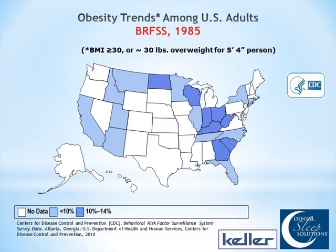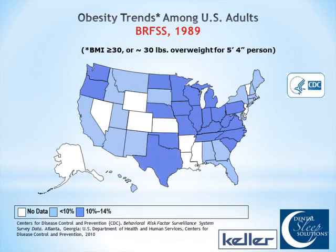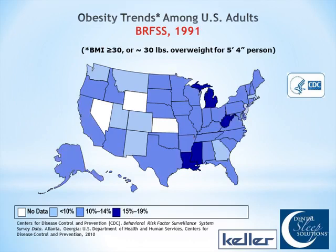So the white here is no data. The light blue is less than 10%. And the dark blue would be 10 to 14% of the U.S. adult population. So now we're at 1986. So we're going to kind of walk through these. If we do it a little bit faster, you can actually see the progression. We're getting more and more data. We're seeing fewer white spaces because we have some data in those states now. We're certainly seeing more dark blue than light blue. So we're up to 1989, 1990. Wow, we got a new color here. 1991, we have a new category.